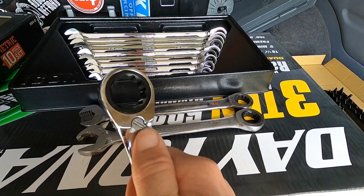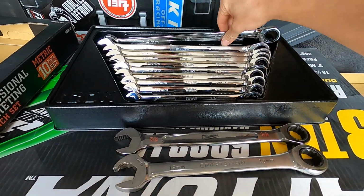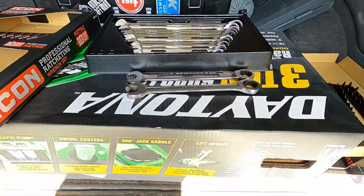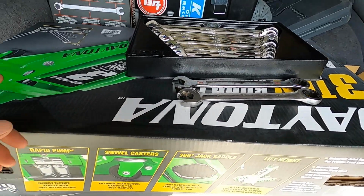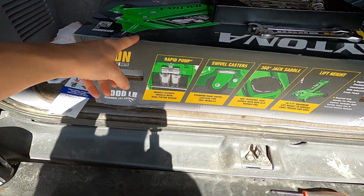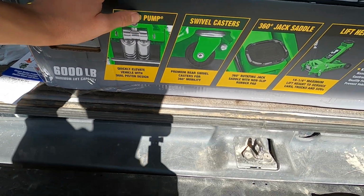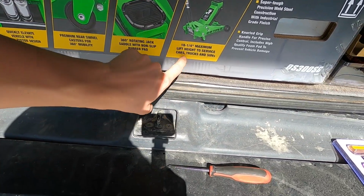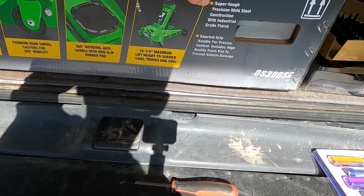Just throw it on, switch it, boom, you're done. So let me know if you guys own any Harbor Freight tools, because I can't be the only one. Also stoked on this jack too, because it's got the rapid pump. My jack is so slow, dude, and it drives me nuts. So 18.25 maximum lift height, pretty good.